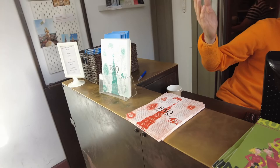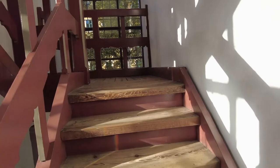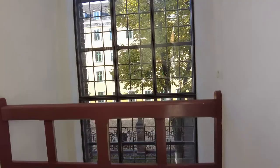You achieve 400 steps. 400 steps. So you have to be careful. Oh, be careful. Okay. Is it wet? So yeah, 400 steps. Wow, where's the escalator? Thank you.